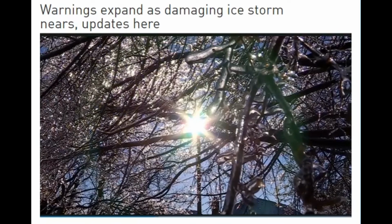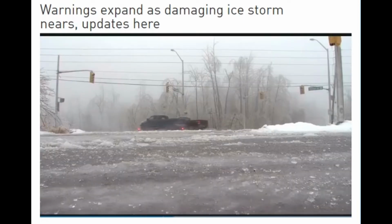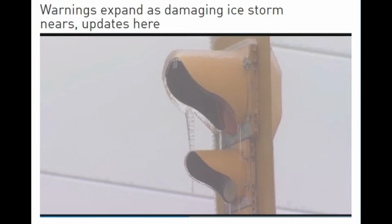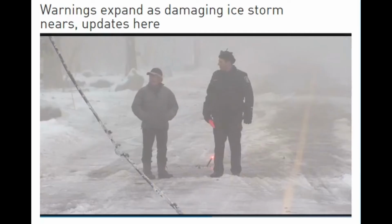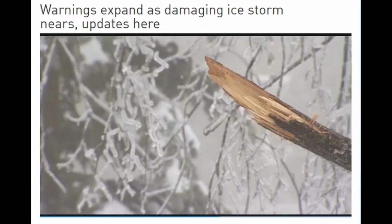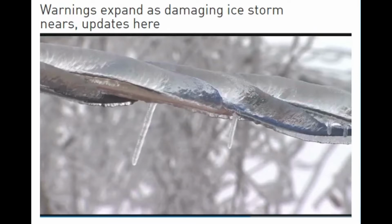There is a risk of more than 20 millimeters of ice accretion in some areas. Places like Hamilton, Woodstock, Stratford, and the KW region are likely to be hit the hardest. The bigger impact that we have is the ice accretion on trees, and then depending on the wind impact and the force of the wind, if the wind ends up knocking over a tree that's ice-laden and heavy, it can have a more significant impact on downing wires and cutting power off to customers.